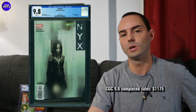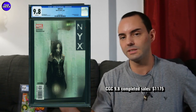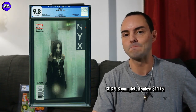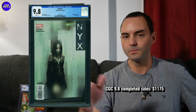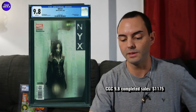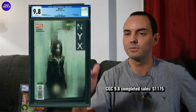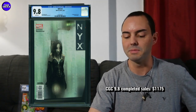Next one, a big modern key, NYX number 3. First appearance of Laura Kinney, X-23, went for $1,175. So I think we saw one go for $900, probably about a month ago or so. I documented that on a video. So maybe the price range on this one is, if you get super lucky, around 900, up to 1,175. It is a big key. Maybe this one is just bouncing up a little bit. I did feel like 900 was a pretty amazing deal.